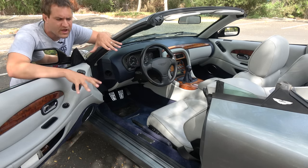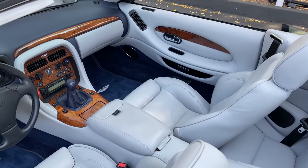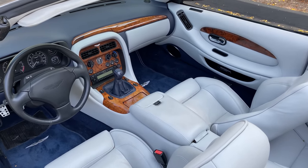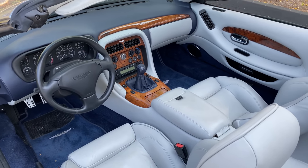And next we move into the DB7, but before we do, I want to start here because there's some interesting things to cover in this area. For one thing, this interior color. You have this dark blue with cream or gray seats. I really like how this looks. It has kind of a yacht theme to it, and it looks good, especially with that wood in here.